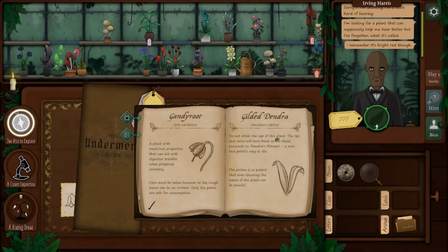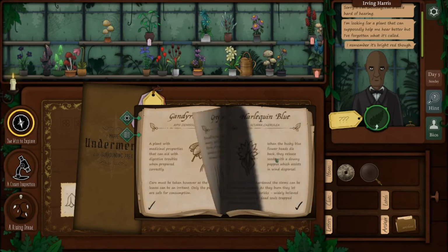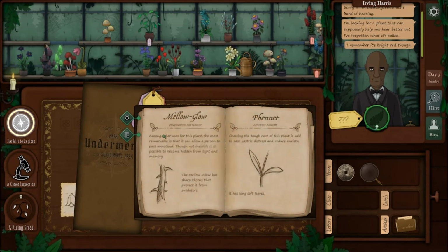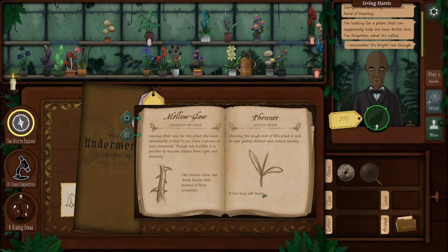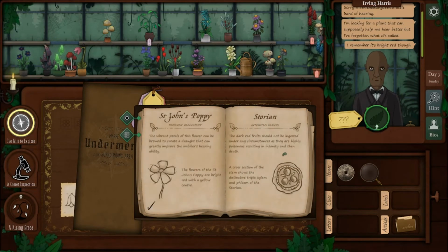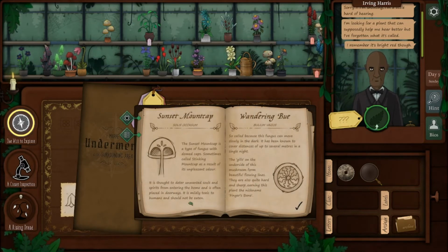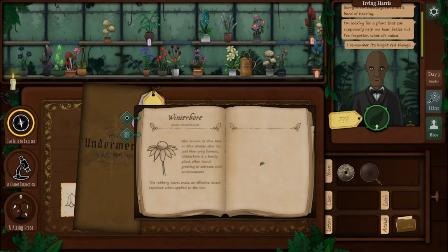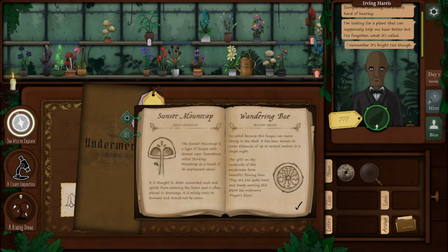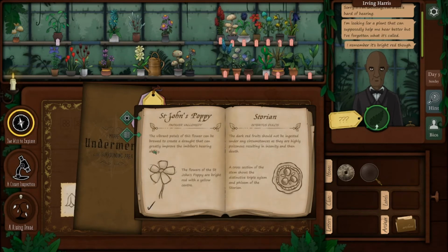It's going to be an undiscovered one, I'm guessing. How about this one? Gilded Dendra. Oh, I don't think so. Poisonous. Okay. Discovered all those. Mellow-Glow. No. Long, soft leaves. Chewing on the tough root of this plant is said to ease gastric distress. Okay, guess it's not that one. Highly poisonous. Okay. Toxic. Blue aloe. Uh-oh. So that's all of them? I guess maybe it's one of the red ones we already discovered. Let's see. I guess I'll just have to look through all of them.